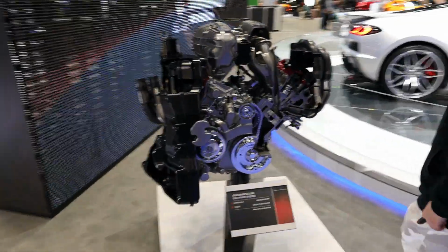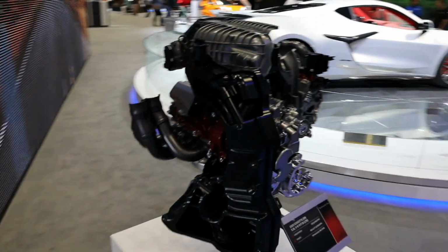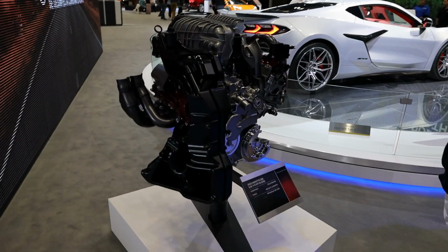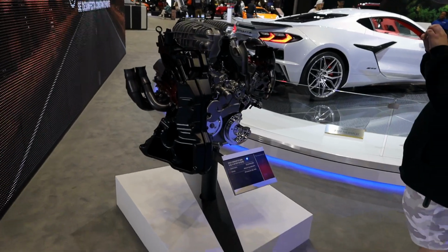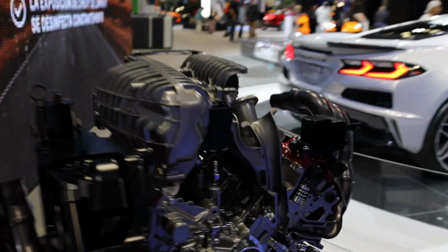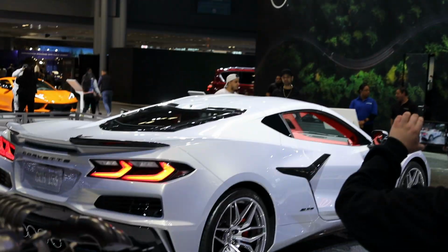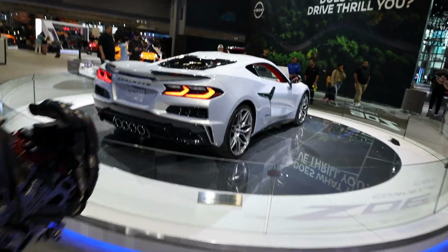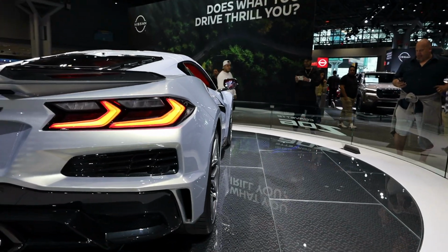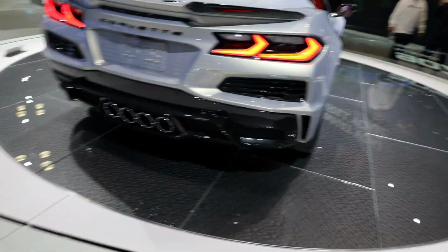And right next to me, you actually have the engine that separates the Z06 from the regular C8, and that is, of course, the 5.5 liter high revving flat plane crank engine. I mean, this thing just looks absolutely absurd, and that is all tucked in right in the back of there. But as it's panning to the rear now, I'm gonna just show you guys, look how wide those rear fenders are. They just come out a lot.